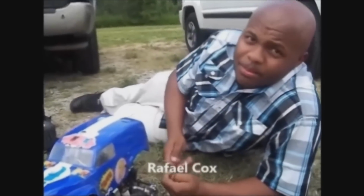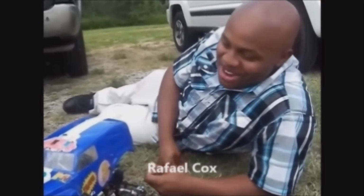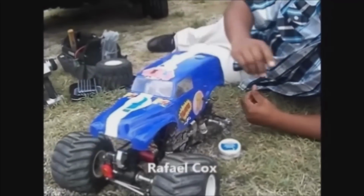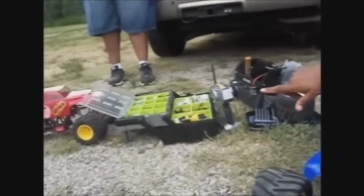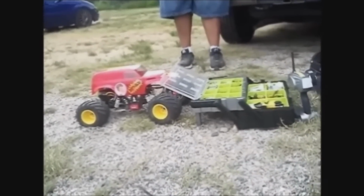Yep. Let's go. I'm Raphael Cox. This is my brother. I'll be running the Thunder Tech Rage Clodbuster, and also my Mudhead Terminator, CPE Terminator Clodbuster.